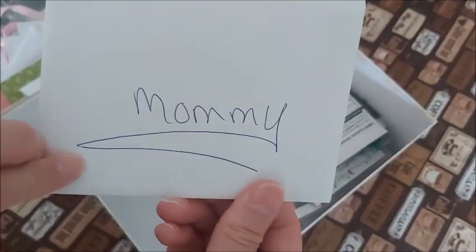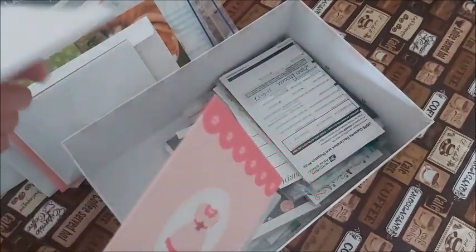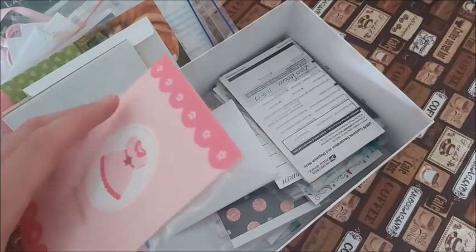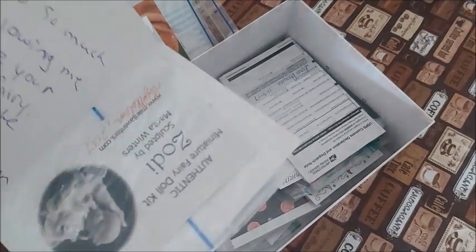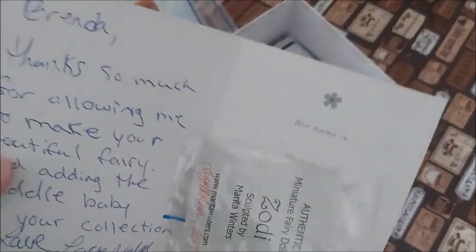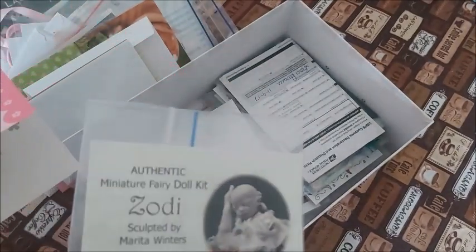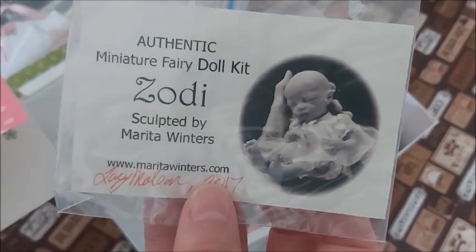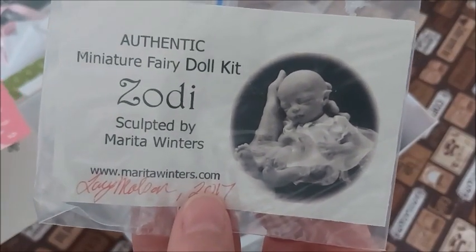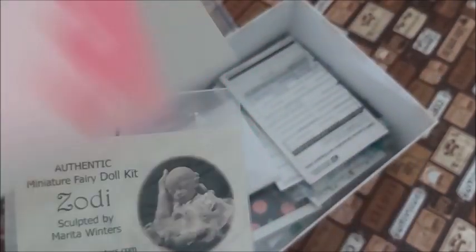Mommy. That's so cute. I think I remember this. This is my partial silicone that I bought from a really nice lady. Oh, wait, the Zoe. Oh, this is Lacey Molson. Oh, this is before she had her... I'm sorry, I'm getting mixed up. It's been a long time. This is a sleeping fairy that I have from Lacey Molson.